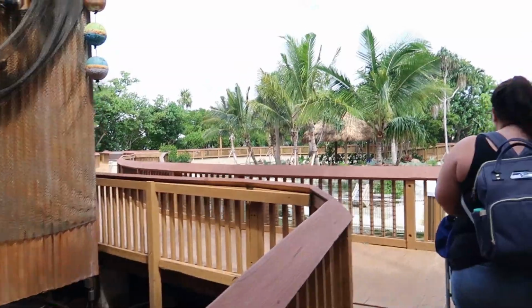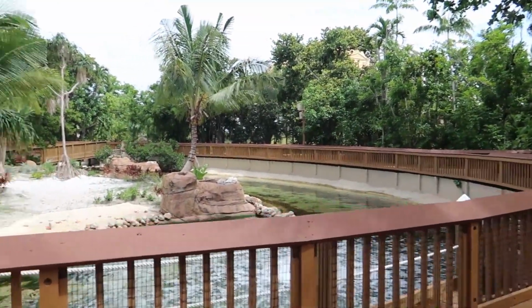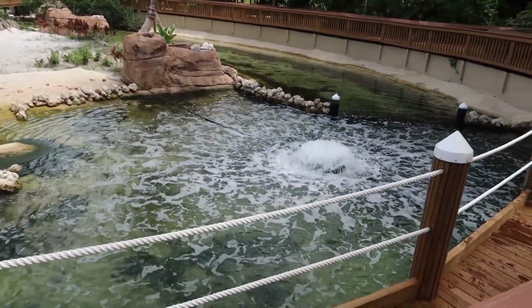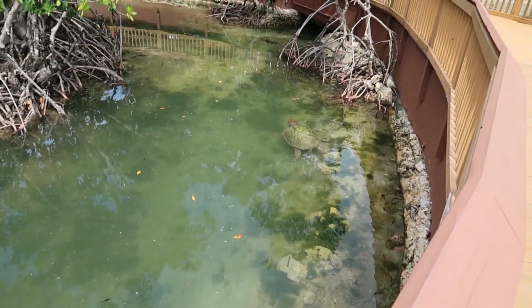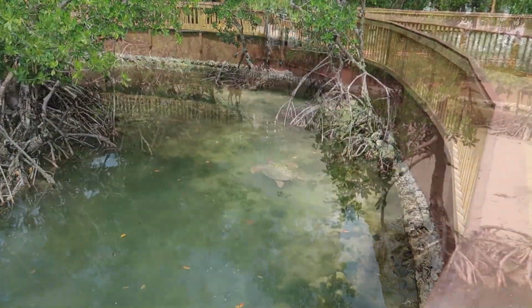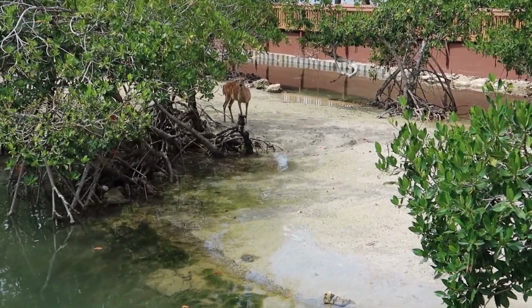Here we are inside of Discovery Bay, and looks like a little island. Ah, sea turtle. They have some key deer here.